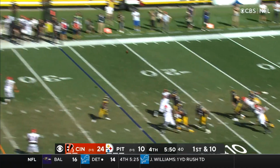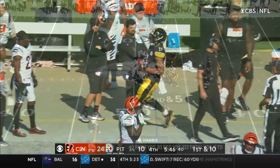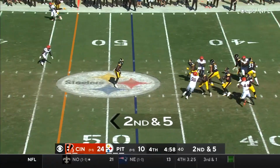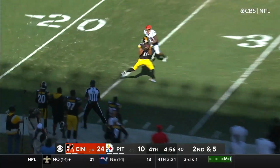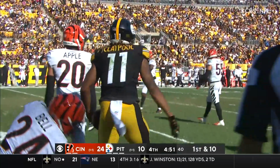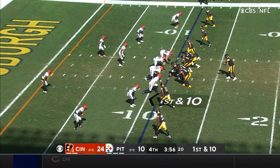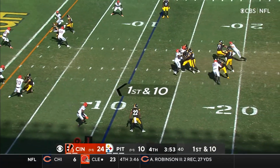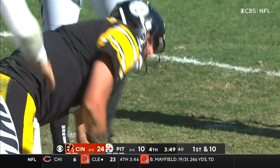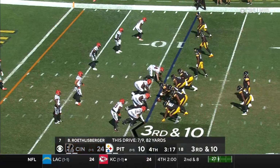1st and 10. Haig to block at the right tackle. Outside they go Claypool. Go. 2nd down and 5 here. Ben. And he's got him. Claypool. And he worked on Von Bell with another twisting catch. 1st and 10. Roethlisberger. Oh, the pocket crumbles and he's hit by Hubbard and brought down. Another sack, the 4th on Roethlisberger.